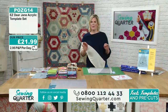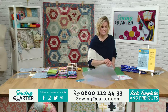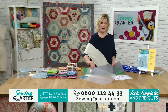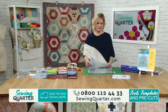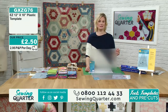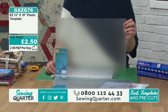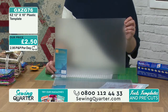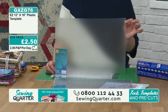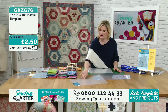Now, talking about making templates. Before I go on, producer Paul, you know what's back in stock that I haven't mentioned yet? The other thing Barbara says in that book is to use template plastic, and I've got two lots. Should I go with the clear template plastic? This generally sells out. You can use this for all sorts of different things. It's £2.50, so if you're doing your templates of any shape, size, or description, or maybe you're making Joe Carter toys and you want templates that are more durable than just paper ones, you can always transfer them onto plastic. Just £2.50, GXZG76. Now these always sell out, so if you want them, do please be quick.